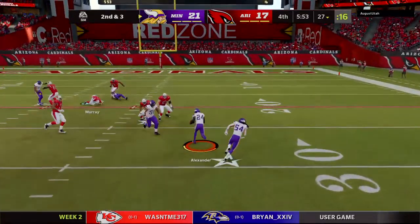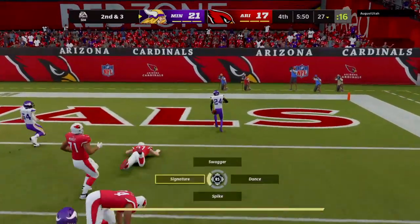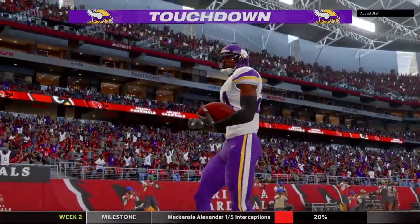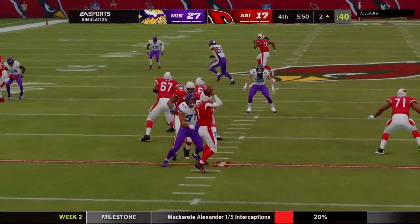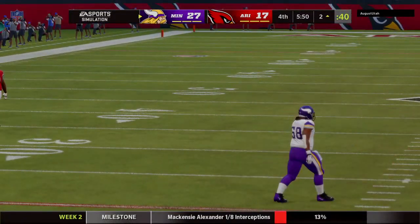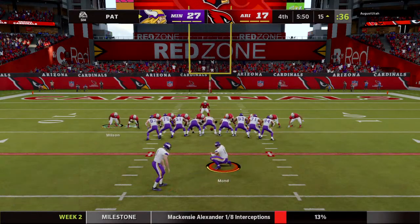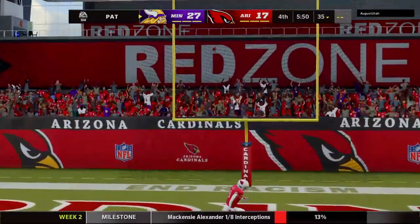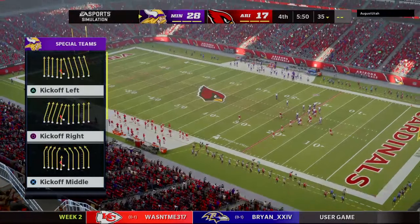Trying to force it to Hopkins, and it's intercepted. Mackenzie Alexander with a pick. And he will take this one home. It's a touchdown. It goes without saying, but I'm going to say it anyway. That's a ball he would like to have back, and it lands right in the lap of the defender from there. He doesn't have very far to go before he gets to the end zone, and he got there in a hurry. The point after is good, and that pushes the lead up to 11.